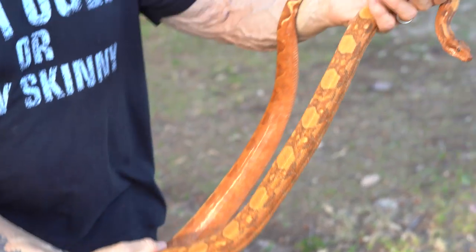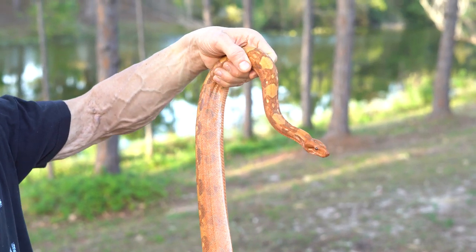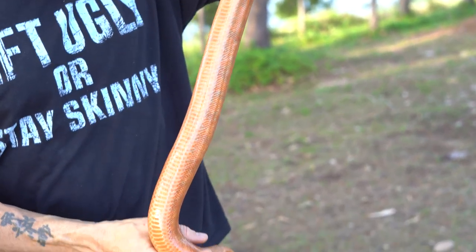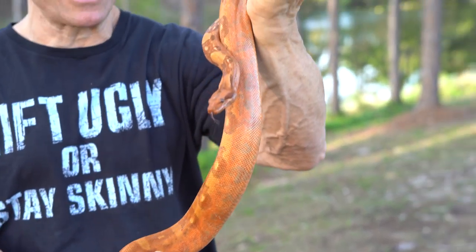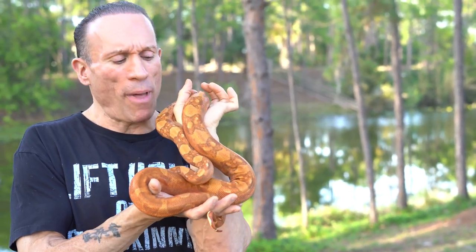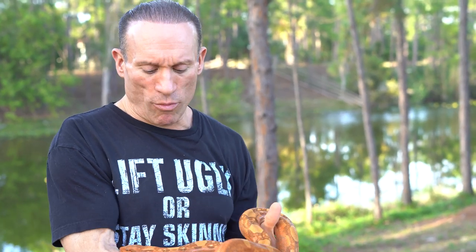Just exquisite looking. This is about as nice as it gets. If you're looking for a boa, she's not going to get that much bigger than this. This is almost adult size. I mean, she'll get a little bigger by next year. But once again, she lives in a ball python tub, and she's got a great temperament.